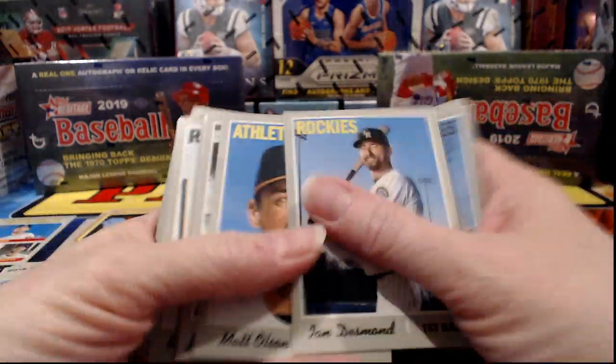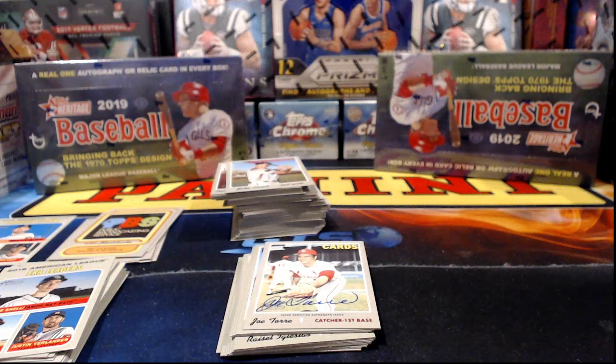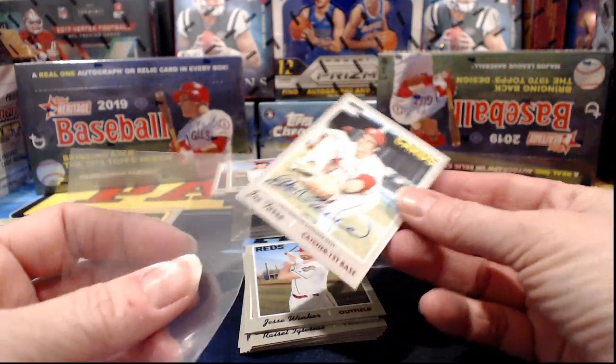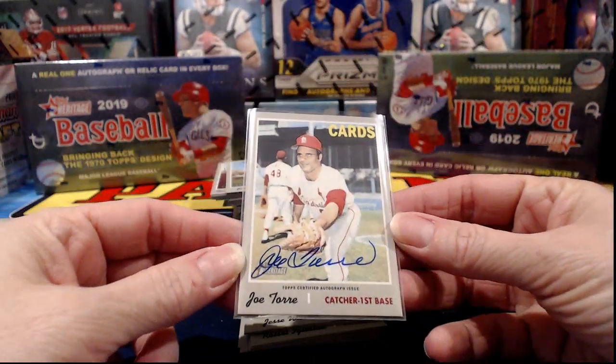Like the Leaf Metal Sports Heroes that we're not, as it turns out, opening until like 5 days from now. And it actually came out today, but I thought it was coming out Friday. I don't know. They change all that stuff up and make life difficult.